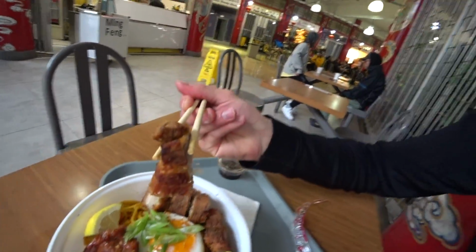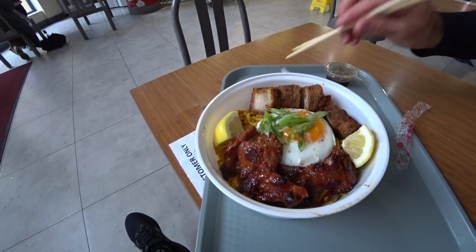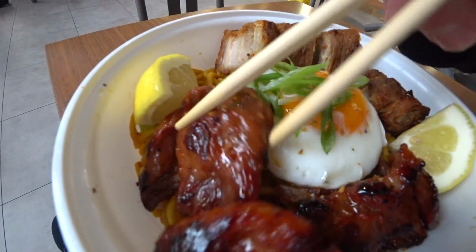Talk about a bowl of joy. Look at this. You've got your Ilocos, the pork, perfectly fried, looking good. Now they didn't have the longanisa, so I got the Tocino, which is usually I've had with breakfast. But what a great reason to have at lunch.